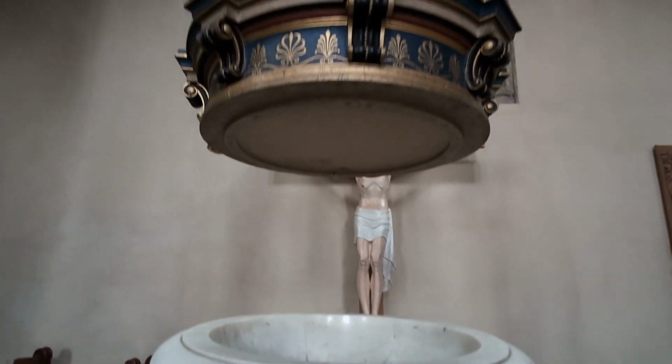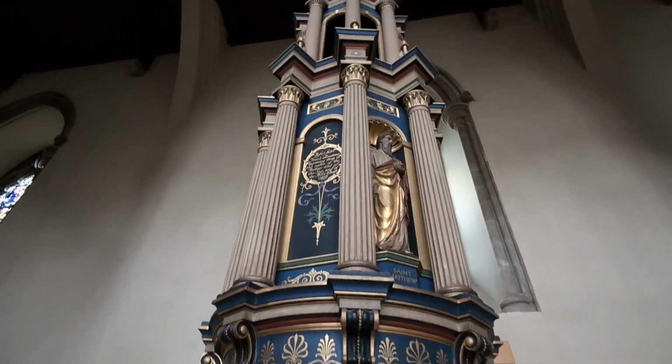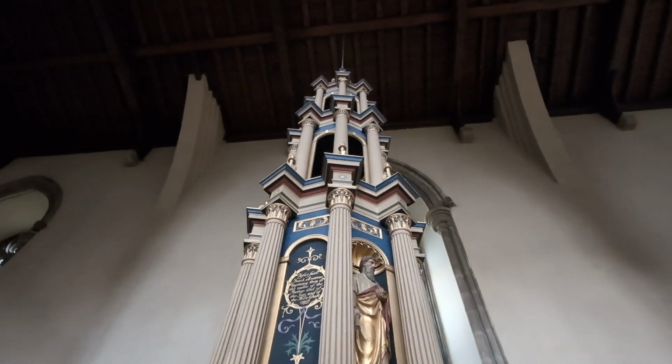But even on this bowl, there's not really any religious symbols. It's just little cherubs, little angel faces. But the structure there was a new one.